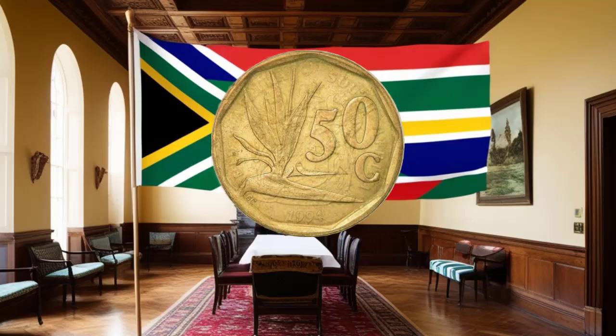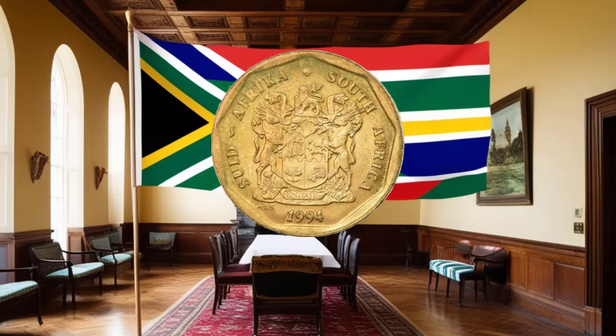Even a simple coin that seems ordinary today might hold a fascinating background story connected to a particular moment in history. Collectors often say that every coin tells a story. Some tell stories about economic change, others about political transitions, and some about cultural identity. The 1994 South African 50 cents coin carries all of those elements together in one small piece of metal.